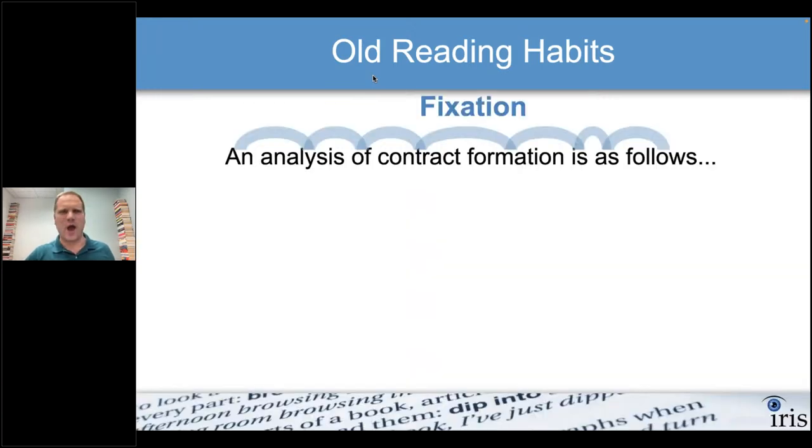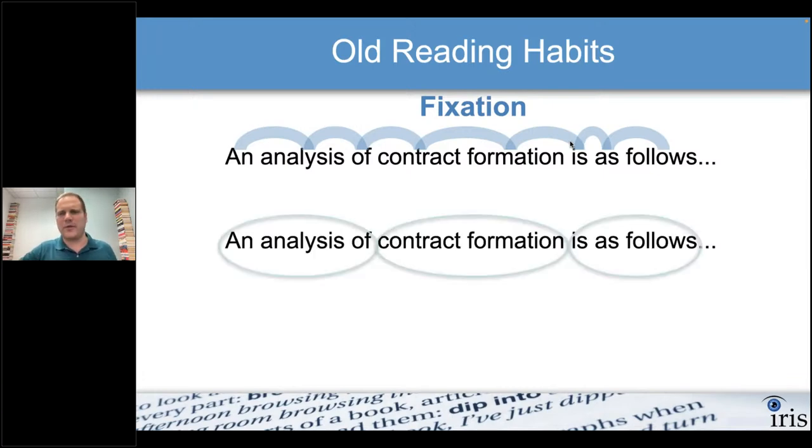Fixation is something your eyes do when you're reading. They fixate on one word and the next word and the next word. Now, these fixations happen really fast. It's like the split of a second, and then you're off to the next word. But the reason I'm bringing this up is that as you gain some fluency in English or any language, eventually you can start reading groups of words. And that can make you more efficient, that can make you faster.